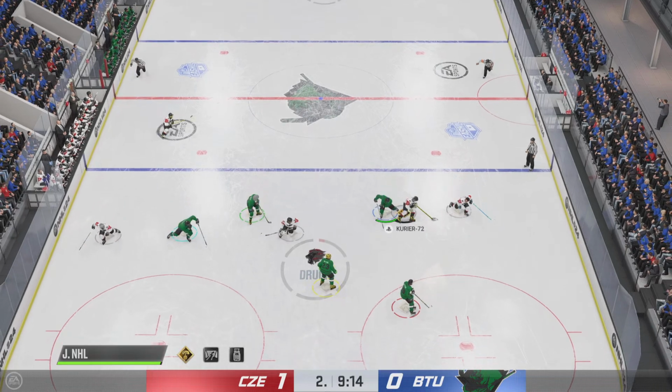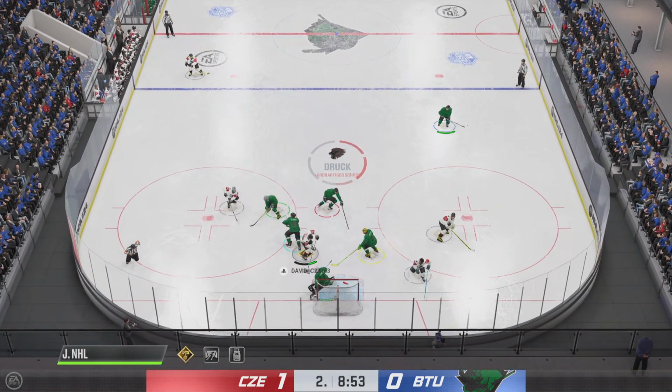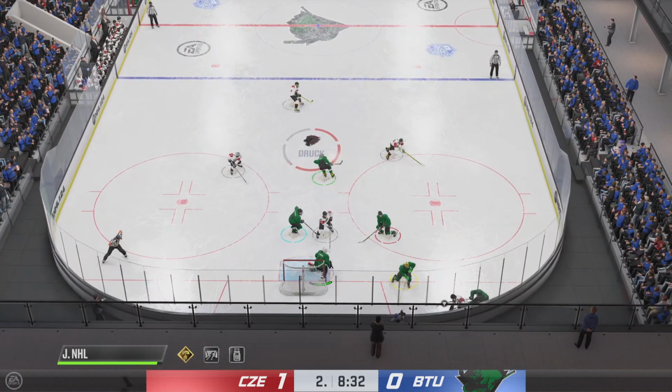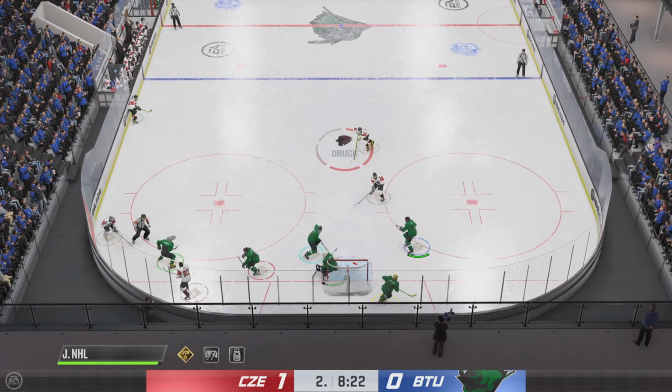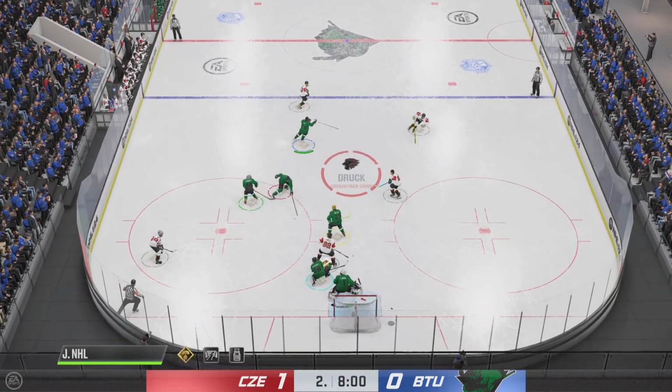Handles the pass. Takes it to the net! Getting a piece of that one. Moves the puck behind the net. Back to the blue line. Holds the puck at the line.